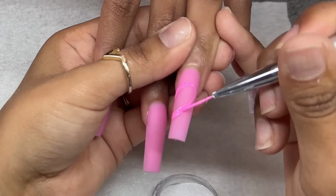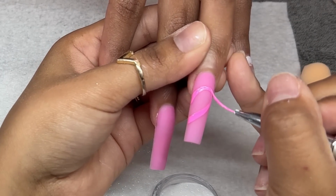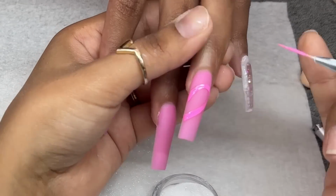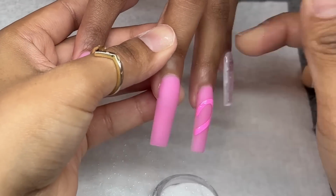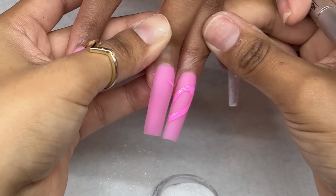So here we're going to be doing a heart. It's going to be a candy cane heart connecting from the ring finger to the middle finger. So I'm starting off with my pink layer. So we're starting off with our darker color. Here it is pink. So whatever darker color you're using besides white, start with that color. So if you're using blue and white, you're going to use the blue one first.